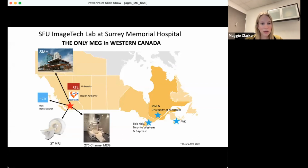So we're also in a unique situation where we're one of the few labs that's co-located with an MEG manufacturer. So as Dr. Cheung mentioned, CTF is also in BC. So it's in a unique position in terms of commercialization for work being done in BC.